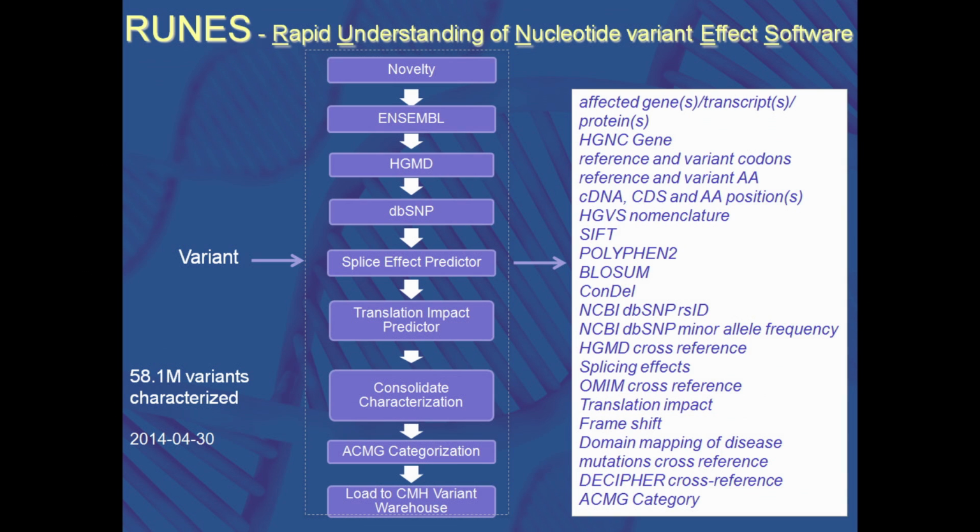To do that, we use our pipeline called Runes. Runes takes variants, puts them through this set of pipeline stages, and produces a lot of biological information that's basically predicting what the consequence of the variant is going to be. It puts them through a combination of in silico tools, some of them open source community tools, some of them written by us at CMH. It does comparison to databases. More and more the question is, has anybody else seen this? What did they find out about it? And at the end, we assign essentially a pathogenicity score, a severity score that's based on the American College of Medical Genetics, ACMG.